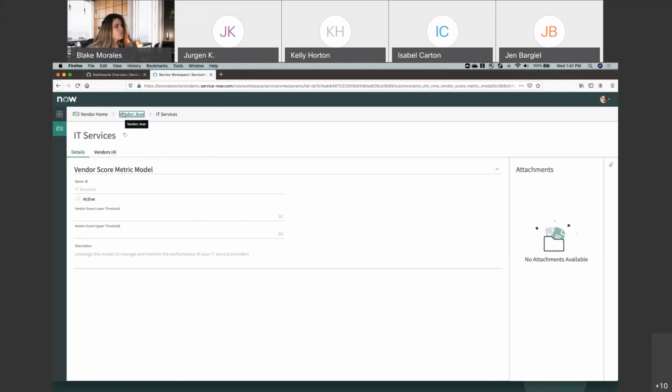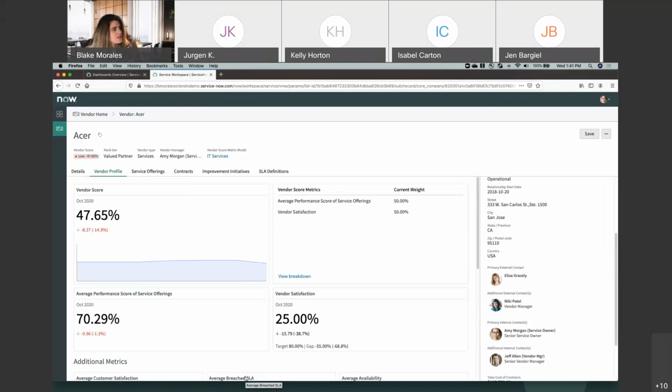One last thing here. So when we're looking at vendors, we can also drill into contracts associated to those vendors that are tied to that particular service. And we're also able to see who the administrator is, any SLA definitions that we have associated to this vendor, and what other service offerings are related to Acer as well.